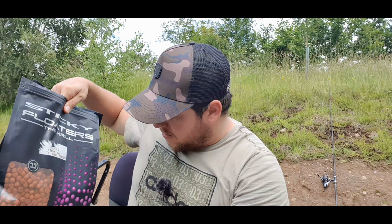As you can see behind me, I've got the floater rod set up, and I've got my new rods, which are now christened with one fish so far, so that's good. My old 2.5 test curve rod, one of them is now going to be a dedicated floater rod. So I've got one of my old free spool reels, with some dedicated floater line, and then my new Fox bolt bubble on there, and I am going to be using the sticky floaters, the krill, 11 mil. I got the bigger ones, but my god, these smell absolutely divine.